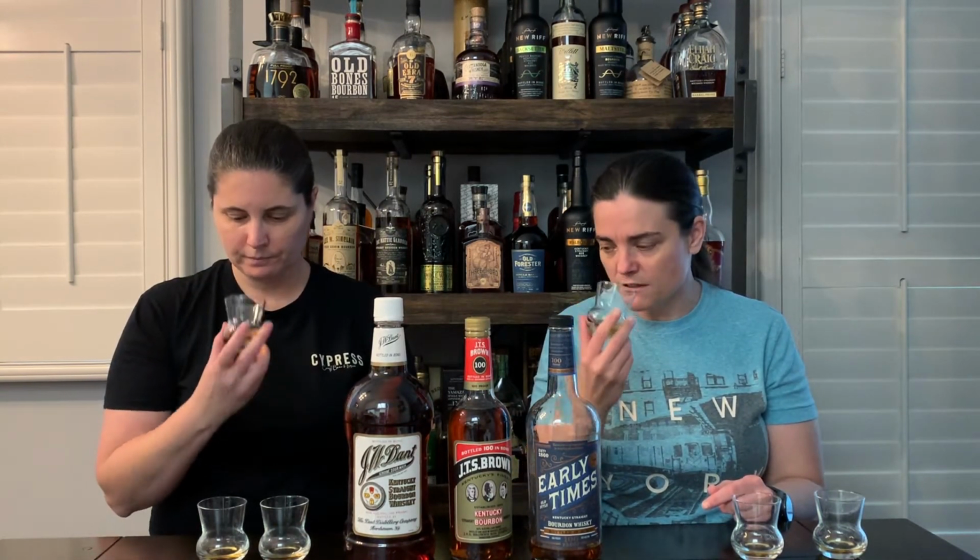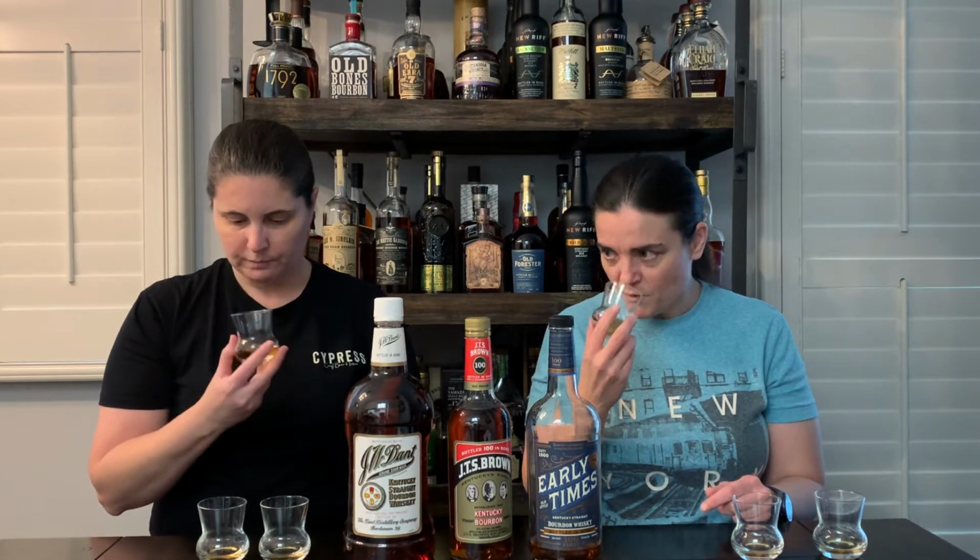Now, this smells a teeny bit like honey on the nose, the J.W. Dant. But again, also hard to find on the nose. Yeah, it's very subtle. It's really hard to pick out. It's lighter on the mouthfeel than all of these. There's definitely Heaven Hill in there. That's definitely more of a honey sweetness to it, not like a brown sugar. It's the honey sweetness with a little bit of nut flavor. You can tell that they're both Heaven Hill, and they're siblings. They're really close in profile.